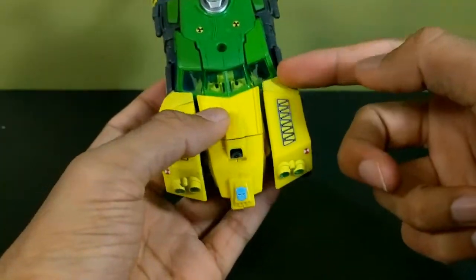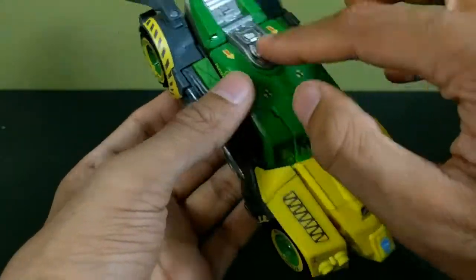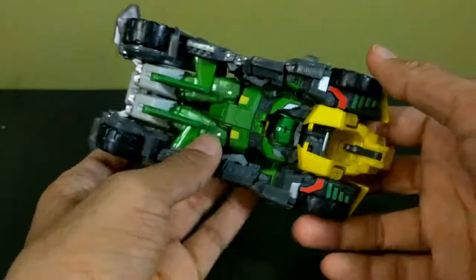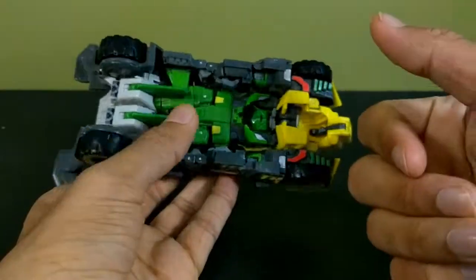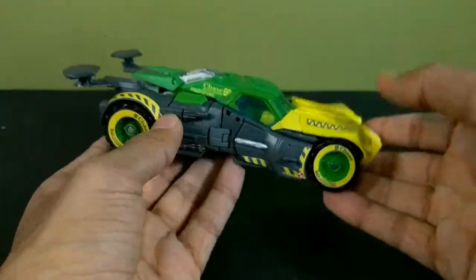You got silver paint here. You got the same yellow. This is yellow paint. These, I think, are green paint. Silver, very nice silver going down the top there. Underneath, you can't really tell what's robot. I mean, you got the shins here. You can't really tell that's the back of the head, though. And it hides the helicopter mode parts very, very well.